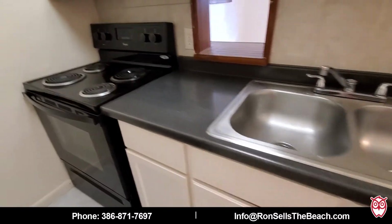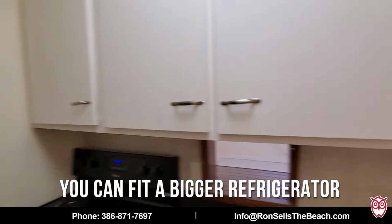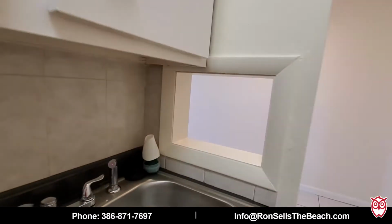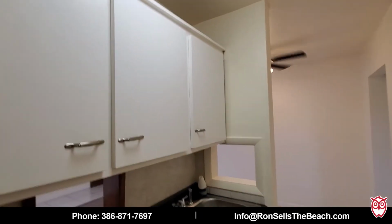You know, basic countertop, basic range, refrigerator. You can go a little bit bigger in this one, and the depth is reasonable. So you can get a decent sized refrigerator in here, a few cabinets. The only thing you could do here is maybe remove some of this and make it a little bit bigger, but if you take this out and open it up, you're not going to have any cabinet space whatsoever. So that's the reason that we have it this way.